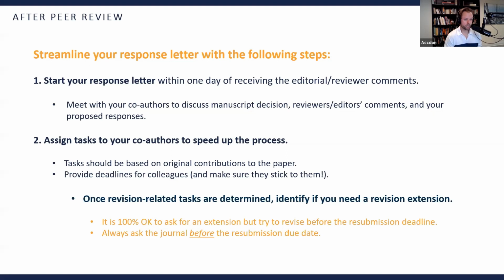Once revision related tasks are determined, identify if you need a revision extension. Some journals have very, very tight turnarounds. If it's substantial revisions that are requested, it's okay to ask for an extension, but do it before the resubmission due date. In particular, it's best to just do it early on. You should be able to map it out and decide if you're going to have it done in time, and you should be able to ask immediately. The sooner you ask, probably the easier it is to get that extension.